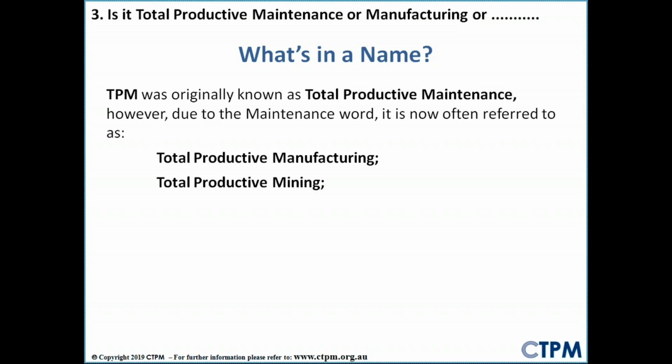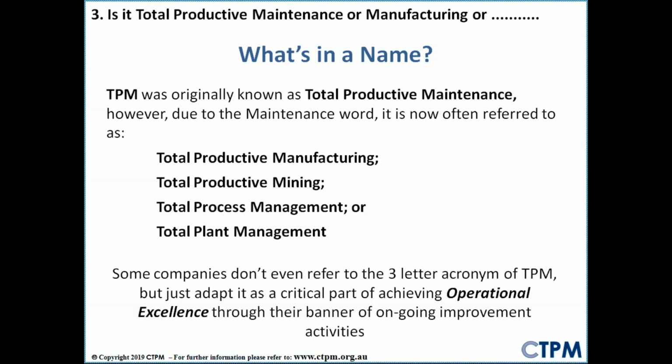Other people call it in the mining sector total productive mining, other people call it total process management, some people call it total plant management. Some companies don't even refer to the three-letter acronym of TPM, but just adopt it as a critical part of achieving operational excellence through their banner of ongoing improvement activities. And their banner might be, we have the Toyota Way, you might have the Simplot Way, there might be Goodman Fielder's Continuous Improvement Journey, whatever banner you wish to give it.